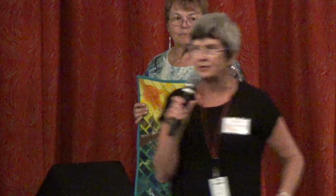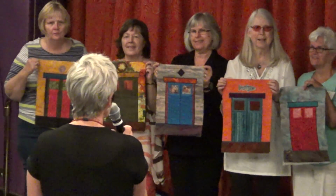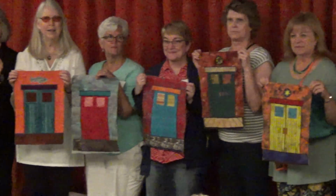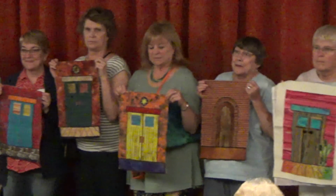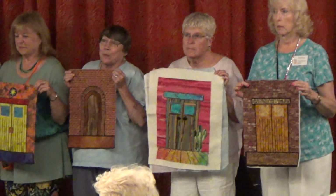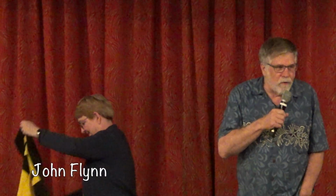Absolutely fabulous. So they're quilted and together and quilted. Some people just need to finish the edges. But I'm sure there are a lot more doorways now after the last few days. It's going to be triangle spiral.